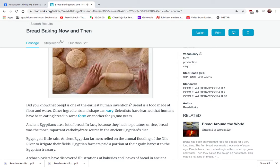Did you know that bread is one of the earliest human inventions? Bread is a food made of flour and water. Other ingredients and shape can vary. Scientists have learned that humans have been eating bread in some form or another for 30,000 years.